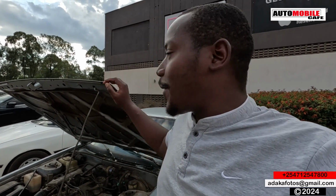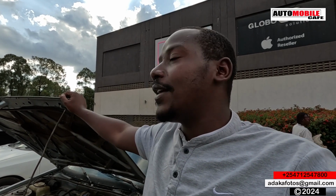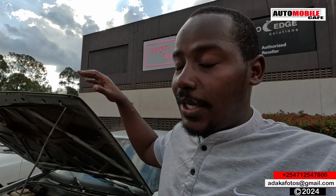Karibuni sana Automobile Cafe, and today tuko kwa soko, and as you can see behind me I have a legendary Celica, which was the last generation of the A series. The A series of Celicas zile ambazo zilikuwa na Supra bado. By that time Celicas and Supras were the same, under the same platform, same chassis, similar engines hapa na pale, and yeah, we have the third generation with me here, which is actually a one hand owned vehicle.